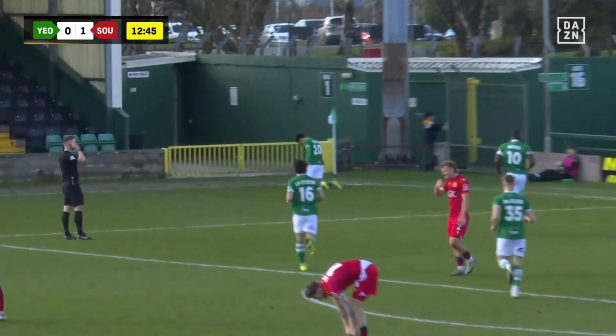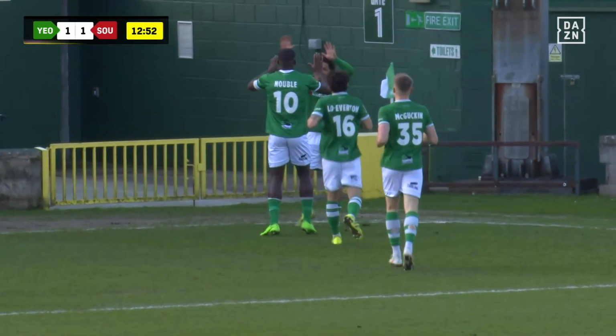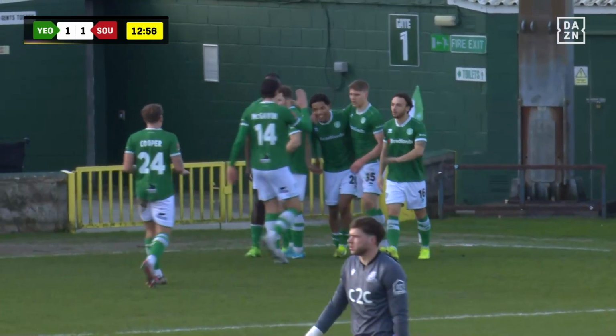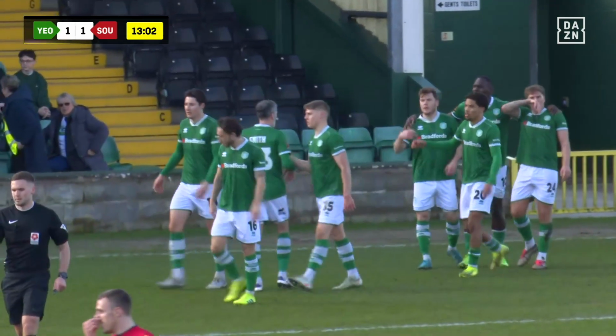Yeovil got a goal. Their first real opportunity of the game. Mistake from Southend. Ball looped over the top. It falls to Kyrell Wilson, who very calmly and collectively manages to control it and place it on past the on-rushing Hayes, and out of absolutely nowhere, it is Yeovil Town 1, Southend United 1.